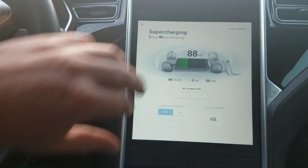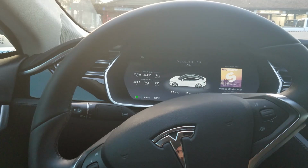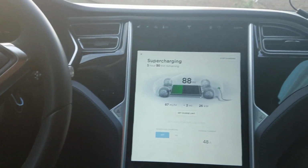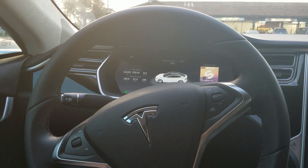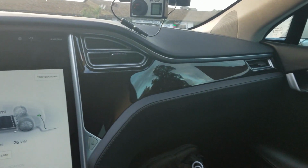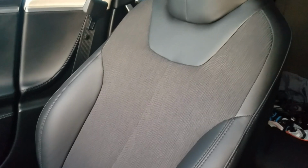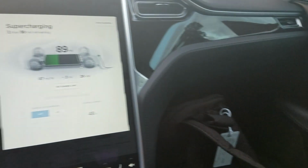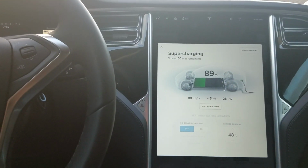Love it. This is a good time to see the beautiful screen and the driver's screen there. They did a good job. On this part of the car, definitely, it's amazing. This stuff is incredible. Just don't like those seats though. I don't know what it is. I'm being stupid, but yeah, seats aren't amazing. 89, yeah, it's cruising up. I mean, it's going fast.